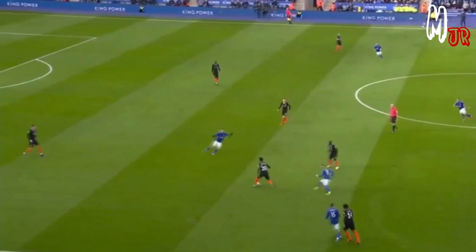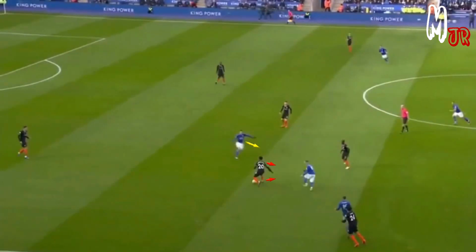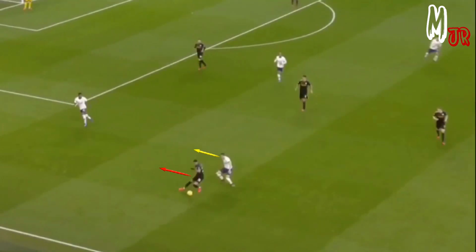Body feints have a lot of varieties and levels to it. There are simple ones that you can see on the screen right now. These can be used to get rid of the pressure since the opposition is rushing towards you. A simple body feint will force them to stop as they try to cover the passing lanes.